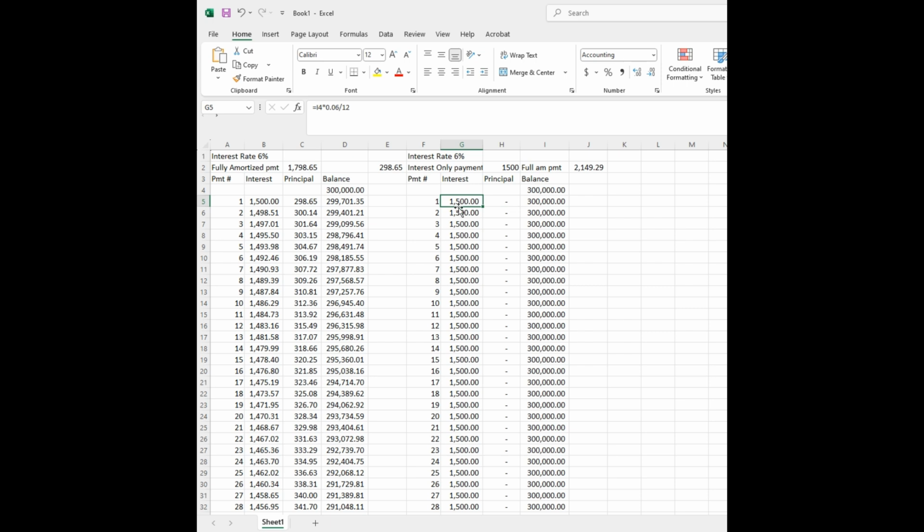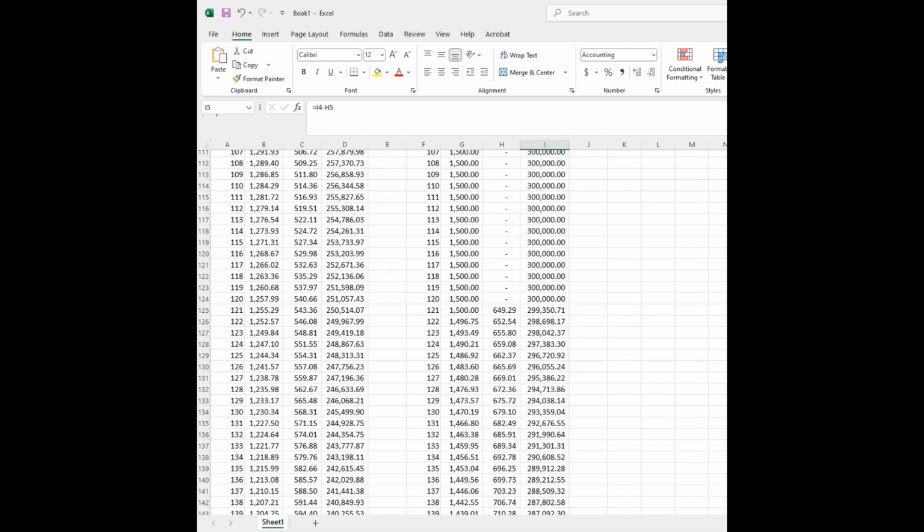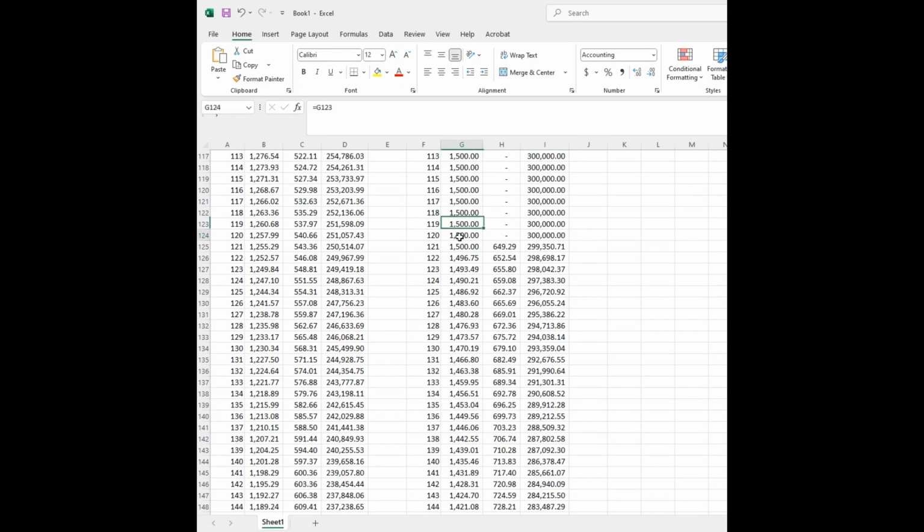So if you paid $1,600 a month, you would have covered your interest, but then you would have had an additional $100 going towards the balance. So this would be $299.9 instead of $300,000, if that makes sense. Now lenders charge more for this type of loan because it's a special feature which is available, but it's also a little more risk.